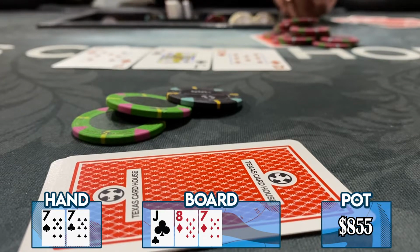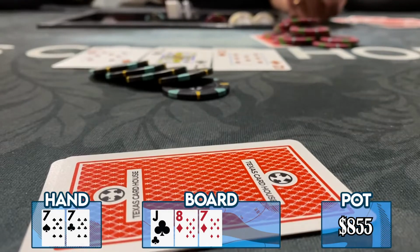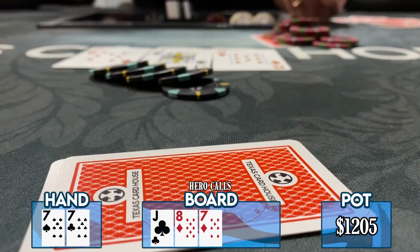Man, alarm bells are going off, but I feel like it'd be a little too nitty to just make the fold at this point. Sure, my opponent can have a hand that's made like 10-9 suited, and he can have us crushed here with a hand like jacks or 8s, but there is an off chance that he can be a little aggressive with the flush draw, or a little aggressive with the combo draw, or maybe he has top 2 pair. I decide to just make the call.